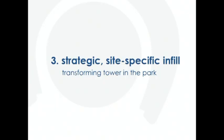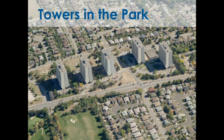The third way that we are capitalizing on this convergence is through strategic site-specific infill. Now, we call this transforming the tower in the park. Now, you don't actually use this language in Australia, I've learned, but we're talking here about towers, you might recognize them, that are isolated from the street network and isolated from any kind of street life or main street or public amenity. So you can see here what I'm referencing, these towers right here, 1960s.